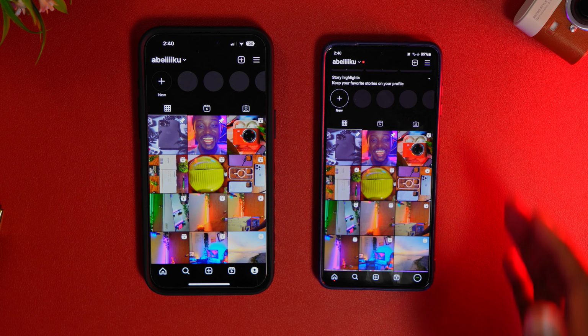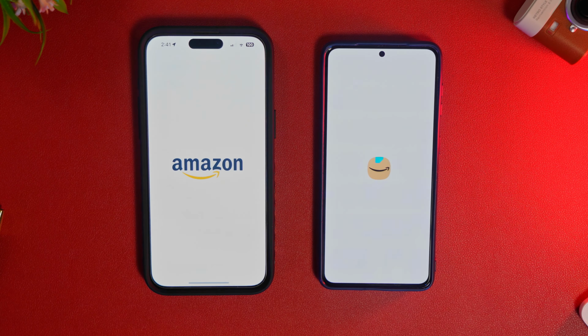inches. Come on, Amazon for shopping. Whoa, what just happened? Did the S21 just beat the iPhone in terms of Amazon? A 4-year-old device beating a more modern device? Whoa, no way. Whoa, like true. The S21 beat the iPhone 15 Pro Max in app opening.